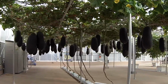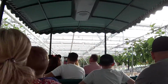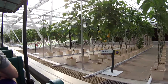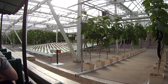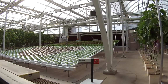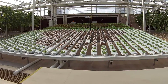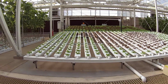Another innovation at work here is our integrated pest management program. By populating our greenhouses with beneficial insects that prey on harmful pests, like aphids and flies, we are significantly reducing our reliance on conventional pesticides. We're growing these crops using our nutrient film system. This technique precisely controls and recycles water and nutrients. With it, we can produce over 27,000 heads of lettuce a year in this one small area.